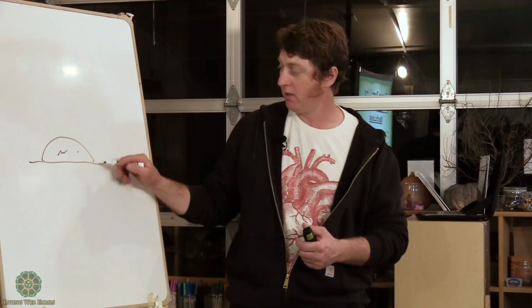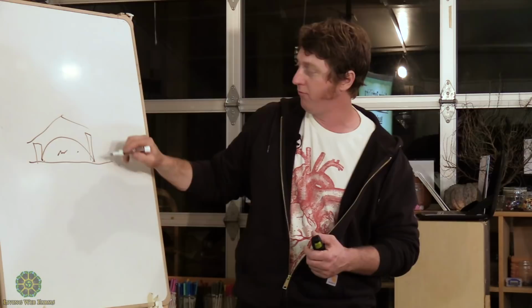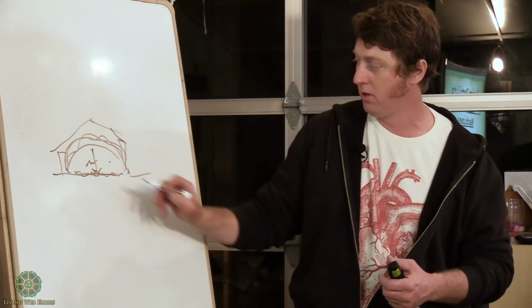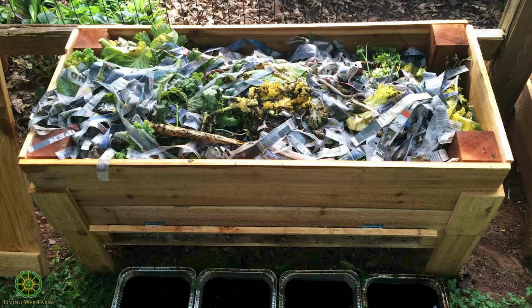You could have sides on it if you wanted to kick it up. It could have a roof. It could have solar, whatever. If you have a big enough pile, your red wigglers in the winter, they're going to go down here in this zone, and they'll survive the cold. So they'll reproduce, and they'll break down food scraps and turn it into a high-value fertilizer.